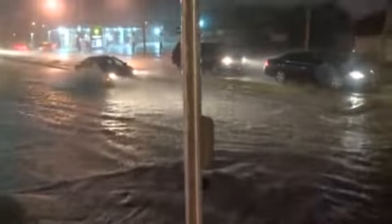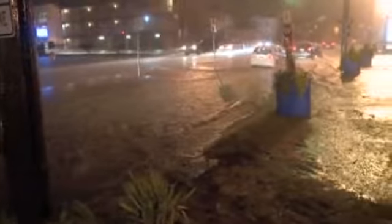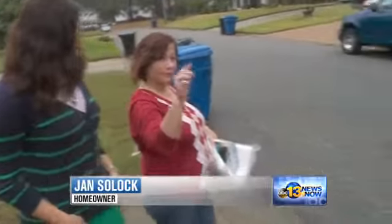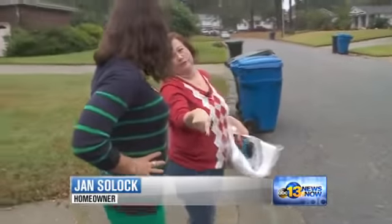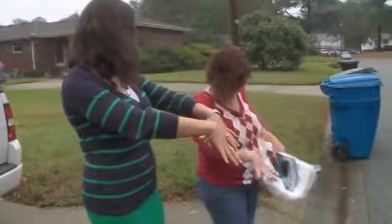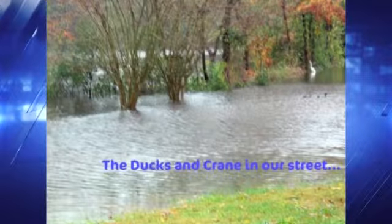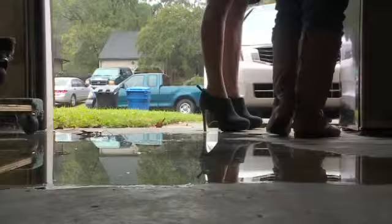Whether it's rainwater runoff, storm surge, or tidal flooding, when a storm comes, many parts of Hampton Roads end up underwater. It goes with the low-lying territory. "On our street, the water floods both ways to my house." Jan Solak makes light of it in these photographs, but it's no laughing matter. As you can see, the water goes right up to and sometimes into her garage. "But that's not all. It comes out from underneath my house because that's the crawl space."